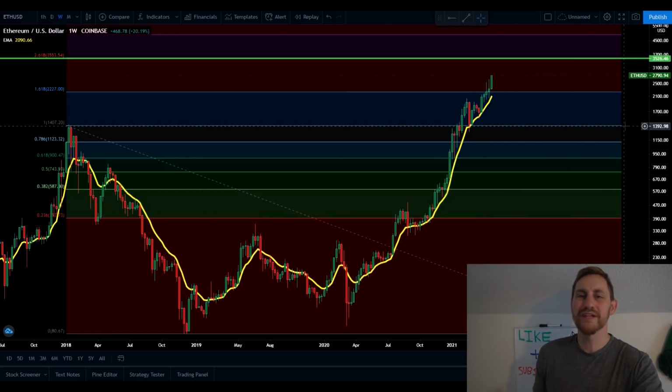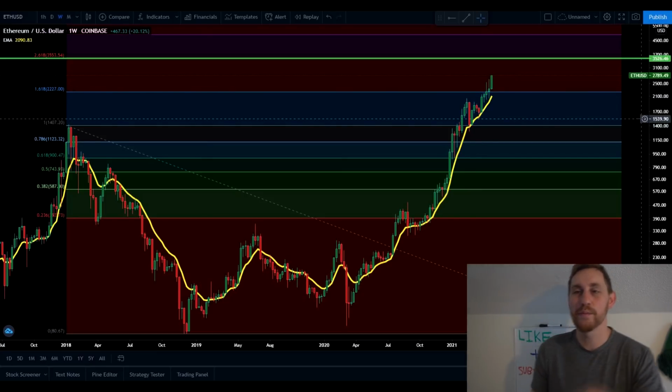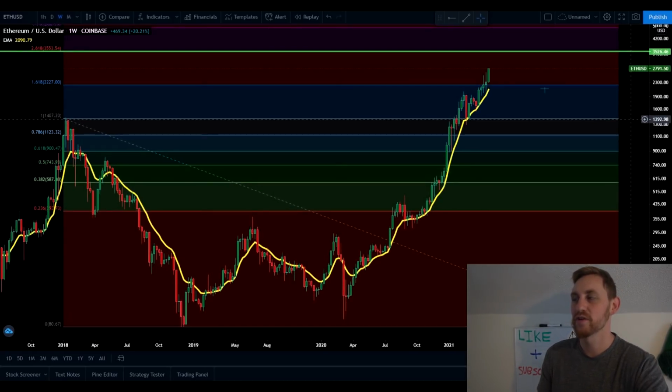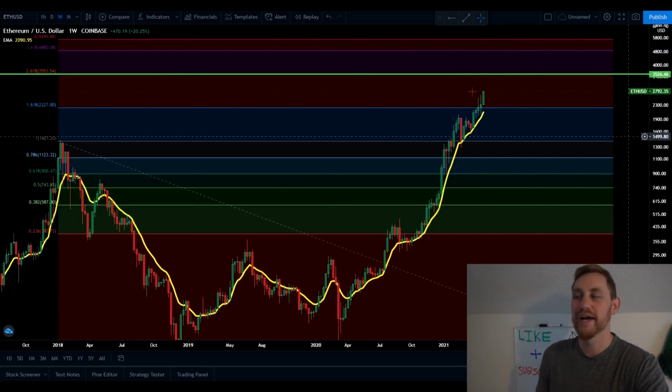So somewhere between $3,000 and 3,500, we're probably going to get our next pullback, assuming Bitcoin doesn't start going absolutely bananas. But we're going to take a look at that in just a second, whether we think Bitcoin's going to start going bananas. But yeah, Ethereum could be seeing 3,500, and this is more the medium term. Not going to happen overnight, but definitely that's Ethereum's next target after it hits $3,000.